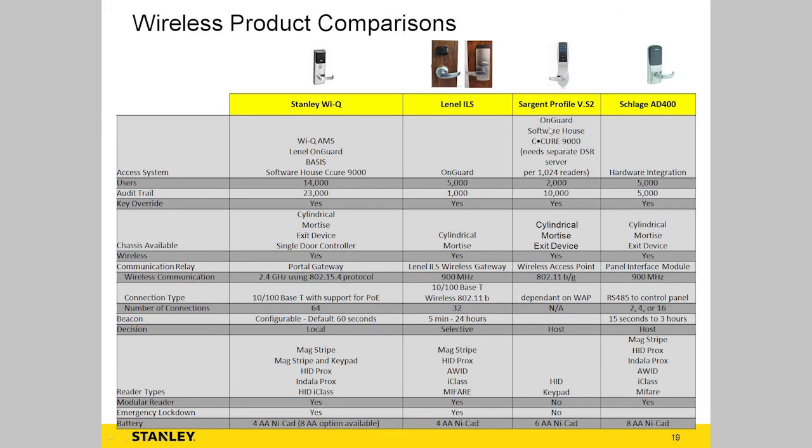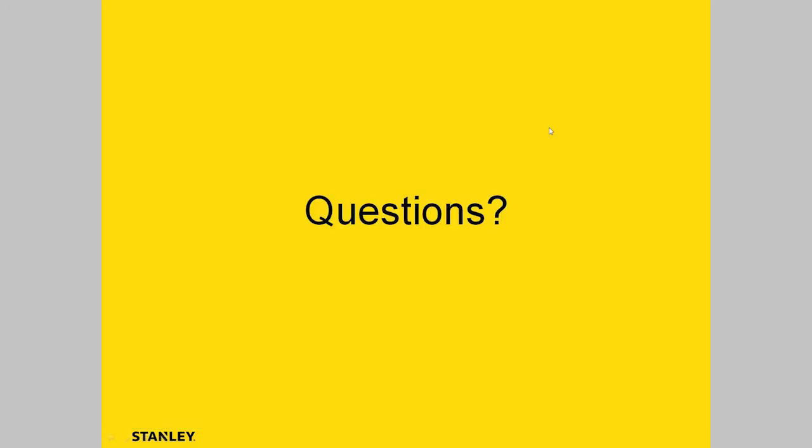Okay. So that brings us to the question section. Alex, I'm not sure if I'm supposed to see those or if you've got them listed there, but I'd be happy to take any questions at this point. Yep, I've got them here on my end, and we did have one question that came in from Tim. What is the minimum number of locks that would require the Wi-Q router server?